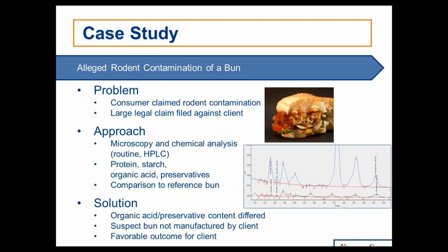Another case was the alleged rodent contamination in a bun. Here, this was a legal claim. So our client was being sued by a person who claimed to have found a piece of rodent in a bun, and essentially was claiming damages.